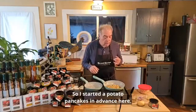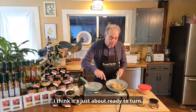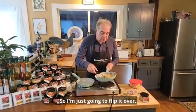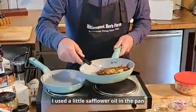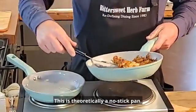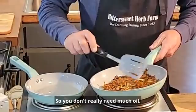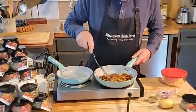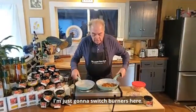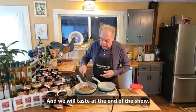So I've started a potato pancake in advance here. I think it's just about ready to turn. Let me just check it. Oh yeah. So I'm just gonna flip it over. I used a little safflower oil in the pan, but this is theoretically a no-stick pan, so you don't really need much oil. And this will be the one that Adam and I taste. I'm just going to switch burners here, that we will taste at the end of the show.